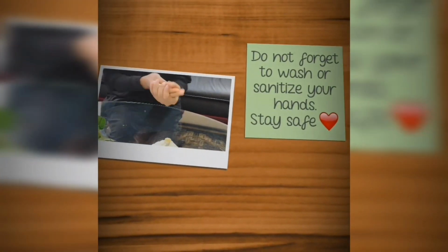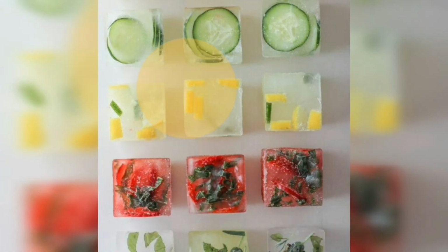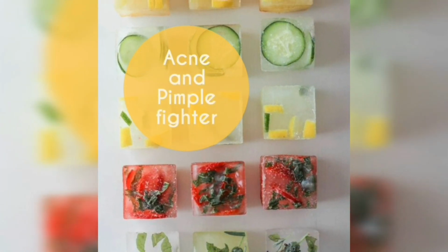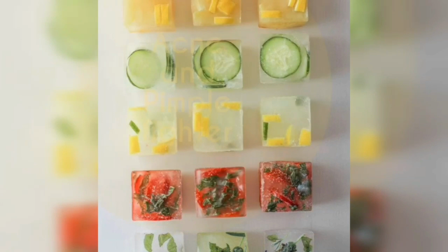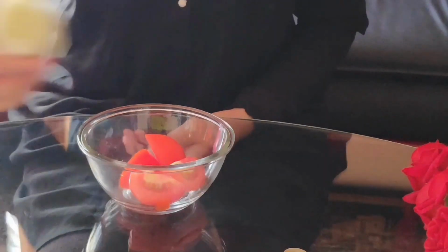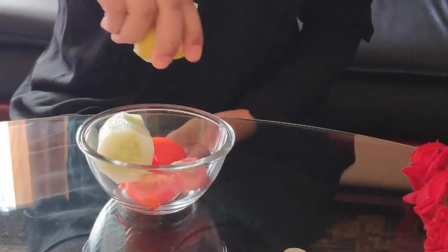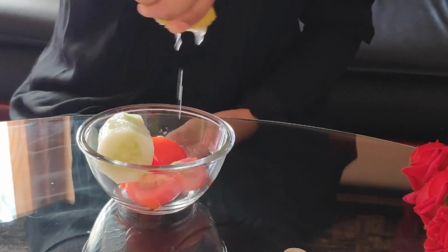In this video, I'll show you some cool ice cubes that will get you clear and glowing skin, which I call beauty cubes. If you're dealing with occasional pimples, then this cube is all that you need. Here's the first one. For this, you need tomato, half a cucumber or even 1/4 will do, and add 1 teaspoon of lemon juice to it.